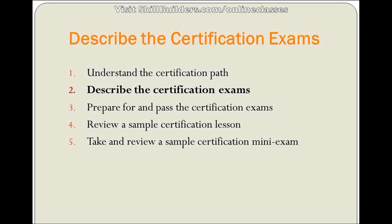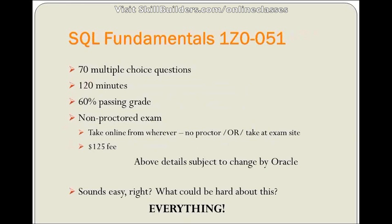Okay, let's describe the certification exams themselves. Step 2. We just understood the certification path. Now step 2 is let's look at the actual certification exams.